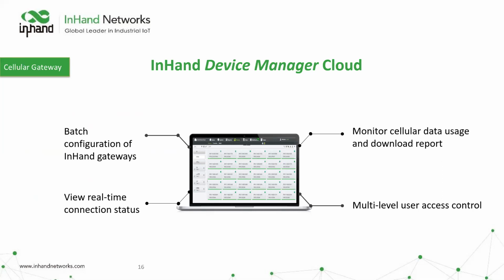And then if you don't have a large group of devices and you want to go in and make manual configurations, you can do that from the cloud. So you don't have to send anyone there. You just select your gateway, and it'll pull up an interface, and you can go in and make changes to the different functions and features in the router. And of course, you get to view real-time connection status. So you'll know when your device is up, and you'll know when it's down.